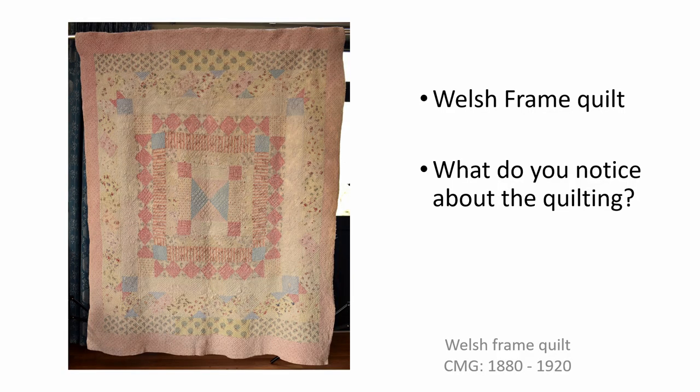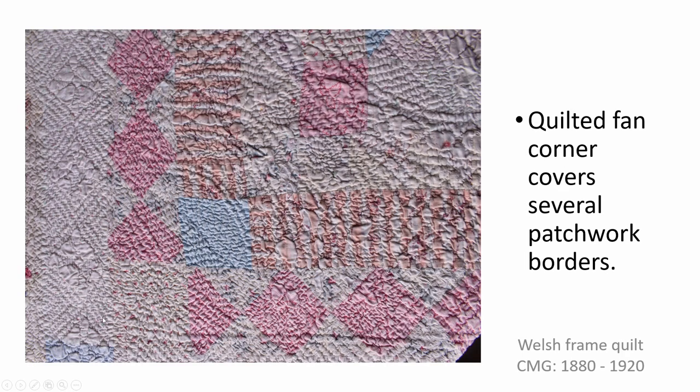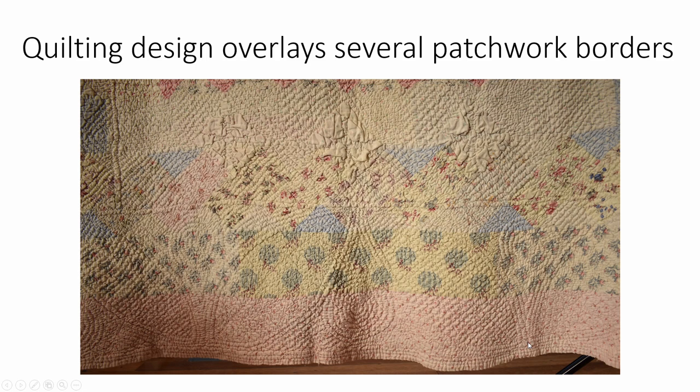However, on Welsh quilts, the way the quilting is arranged is different. As is commonly found in Welsh quilts, the quilting design is almost unrelated to the patchwork layout. The same structure and motifs as Welsh whole cloth quilt designs are also seen on frame quilts. Here, for example, a quilted fan corner covers several patchwork borders. Also, the edge of the fan is not quite lined up with the edge of the red square on point patchwork border, as might be expected. The quilting design at the edge overlaps several patchwork borders, large beech leaves and concentric circles.